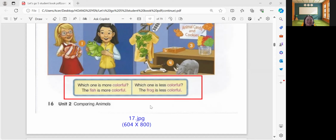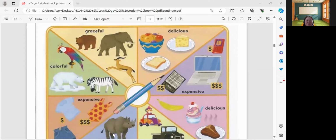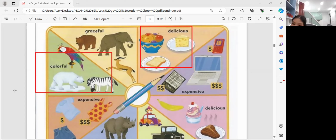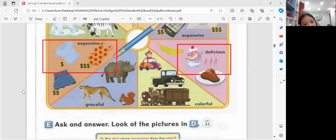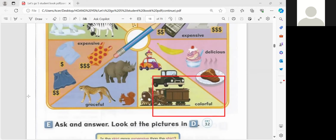Okay, very good. Next, we have here another page, which is the letter D. So these pictures are graceful. Can you read again? Graceful. Very good. This one? Delicious. How about this? Colorful. Okay, exactly. This one? Expensive. All right, very good. How about this one? Delicious. Okay, this one? Expensive. How about this? Graceful. And last one? Colorful.